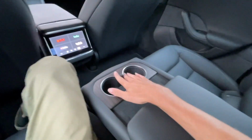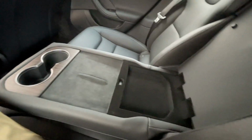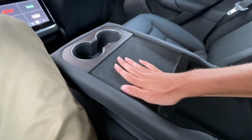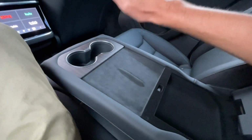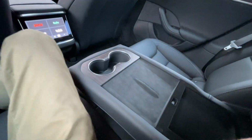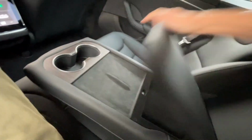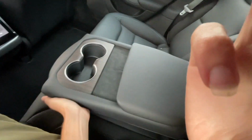So you've got 2 more cup holders right here, which is cool. And you've got another storage compartment. And of course, you've also got 2 more wireless charging. So if you've got kid number 1 and he has a phone, and kid number 2 and he has a phone, you can put both phones here and they can charge. So keep them entertained, right?